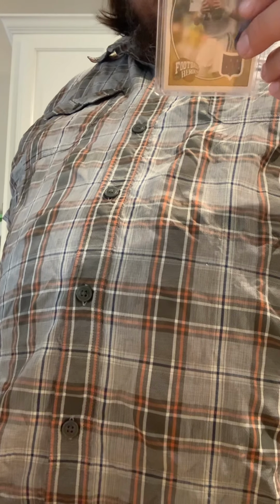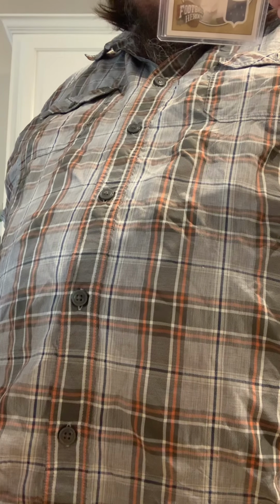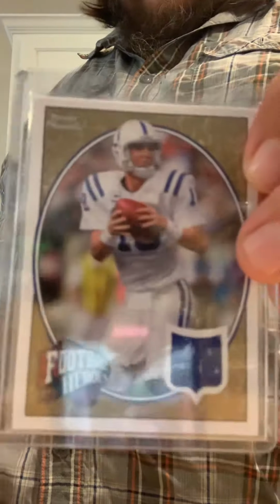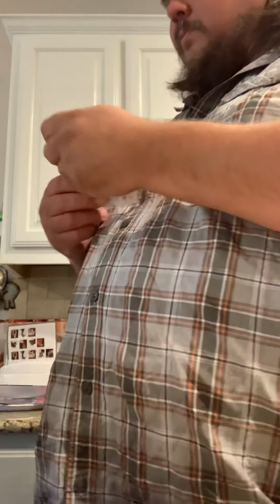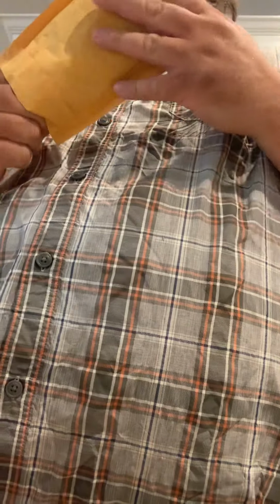Upper Deck Football Heroes, Peyton Manning. Little game-used jersey. I don't know whether to keep that or sell it. I'm so broke, I feel like I should sell it.